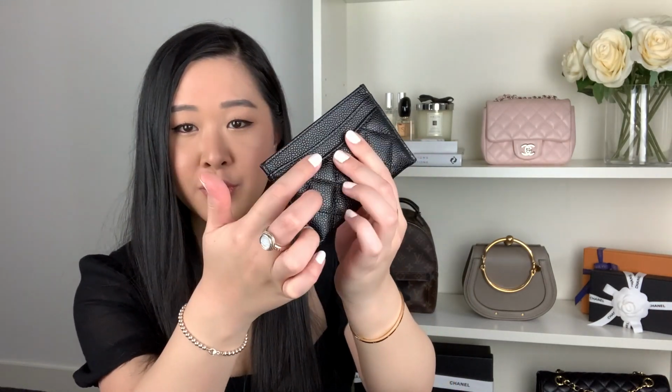I love this because of how thin and compact it is. It fits in every single one of my bags, even the tiniest of bags. It fits in my back pocket, it fits anywhere that I need it to fit, and it's really functional and versatile. You can fit 1, 2, 3, 4 cards at a minimum. I just love the way it looks.